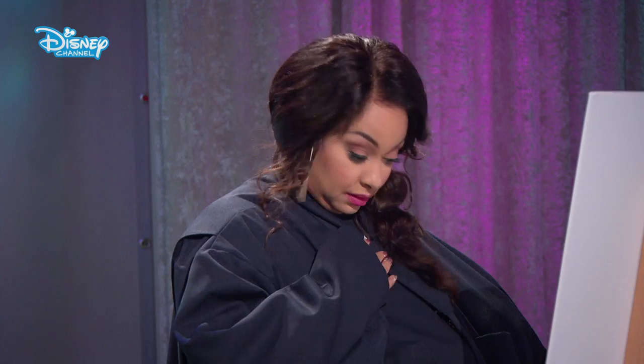Raven, what are you wearing? These are my lucky coveralls. But they're big enough for two people. Two people? That doesn't... Paisley, why would I put two people in my favorite coveralls? That's crazy. Just don't embarrass me.